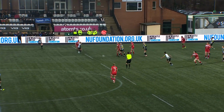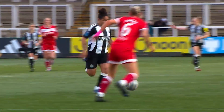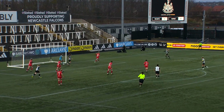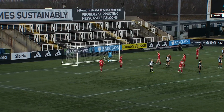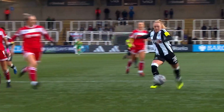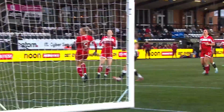Headed forward by Gibson. Stokes in a central area and able to drive forward, and she's got options left and right. And here is one of the options. Lumsden, well kept out by Wareham. The danger not clear. Andrews firing the ball over the bar. 2 Newcastle United chances in the space of 15 seconds. Great driving run by Demi, essentially excellent ball.